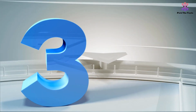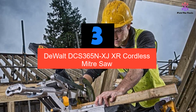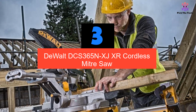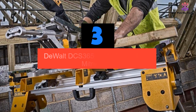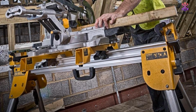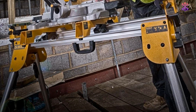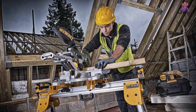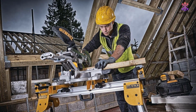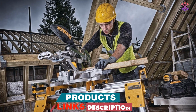At number 3, we have the DeWalt DCS365NXJ XR cordless miter saw. Anyone who's used a battery-operated DeWalt knows why they're considered some of the best cordless miter saws you can get. Ergonomically designed, tough enough for the job site and packed with clever refinements, the sliding single-bevel DeWalt DCS365NXJ is ready to work wherever you need it. It also only weighs around 12 kilograms with the battery.